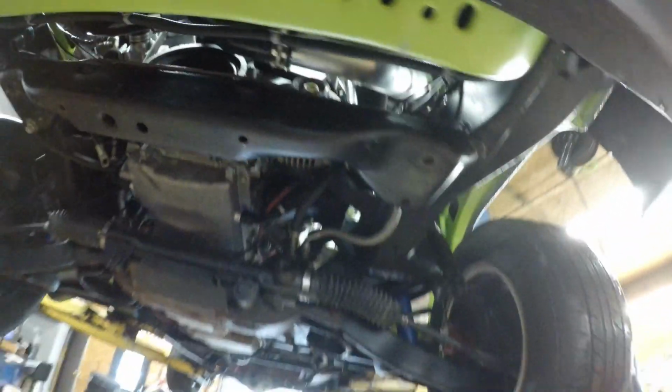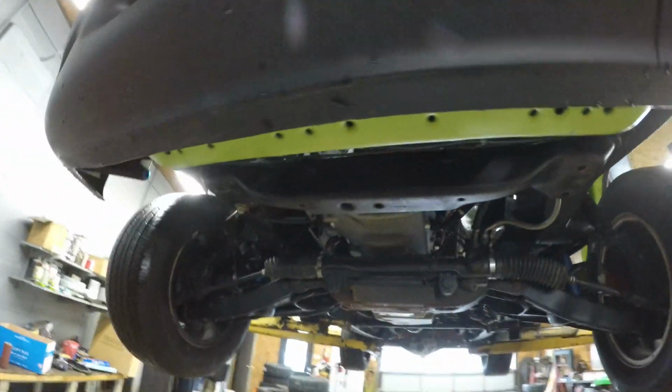You can see everything's packed in pretty tight. There's not a lot of room underneath now. When I started this, I thought I had so much room. That disappeared very, very quickly.